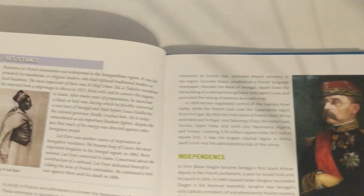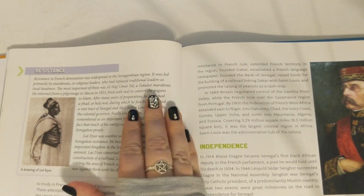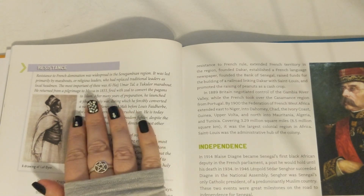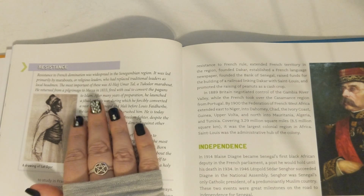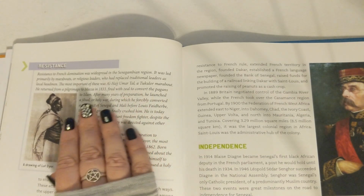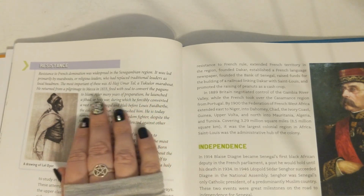Let's read about some resistance from the native Senegalese. Resistance to French domination was widespread in the Senegambian region. It was led primarily by marabouts, or religious leaders, who had replaced traditional leaders as local headmen. The most important of these was Al-Hajj Umar Tal, a Tukulor marabout. He returned from a pilgrimage to Mecca in 1833, fired with zeal to convert the pagans to Islam.